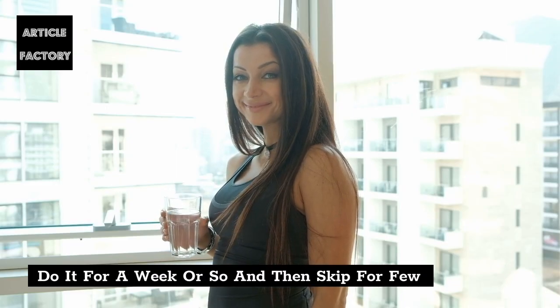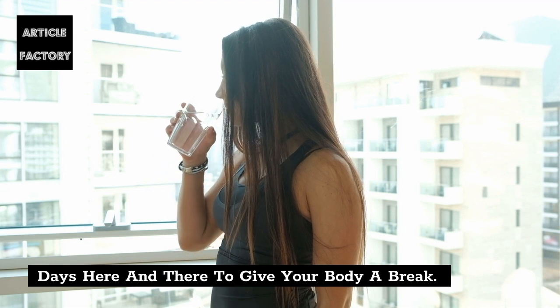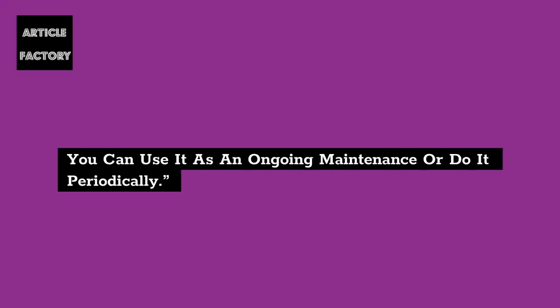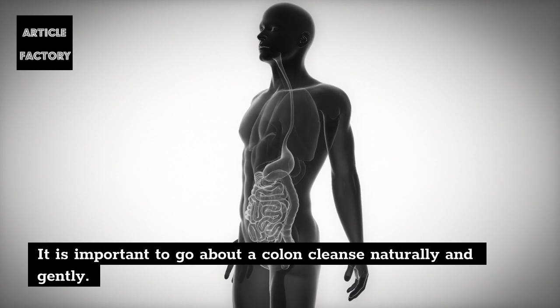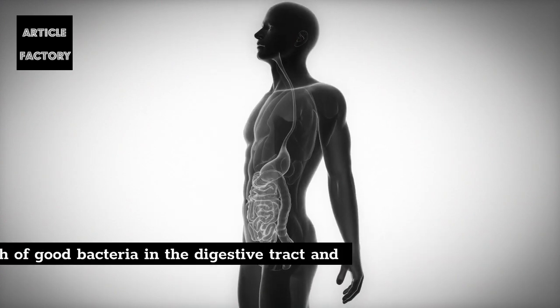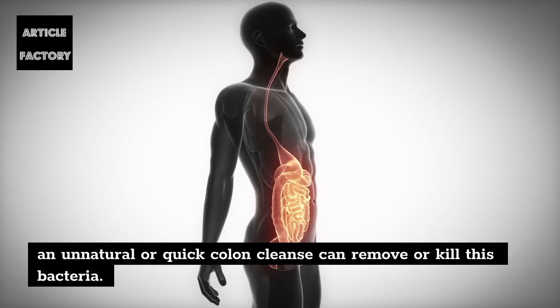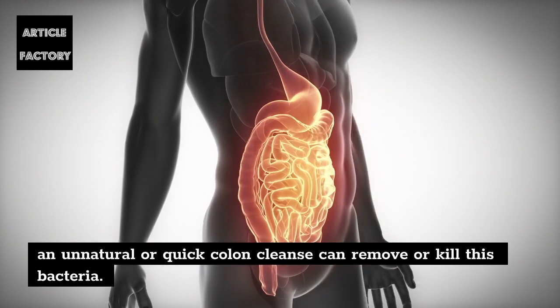Do it for a week or so and then skip for a few days here and there to give your body a break. You can use it as an ongoing maintenance or do it periodically. It is important to go about a colon cleanse naturally and gently. There is a bunch of good bacteria in the digestive tract, and performing an unnatural or quick colon cleanse can remove or kill this bacteria.